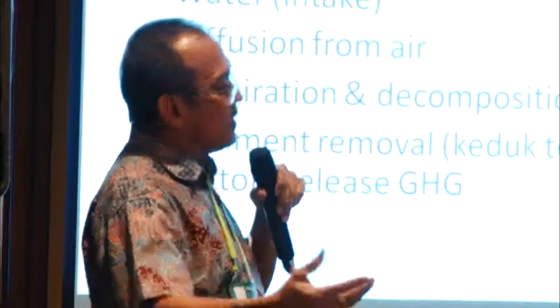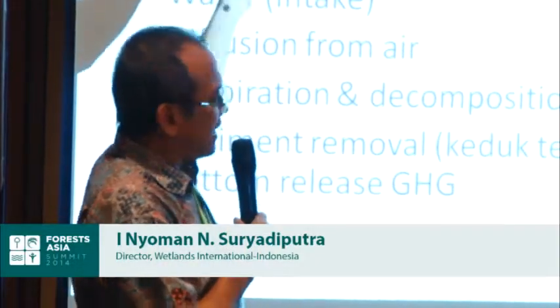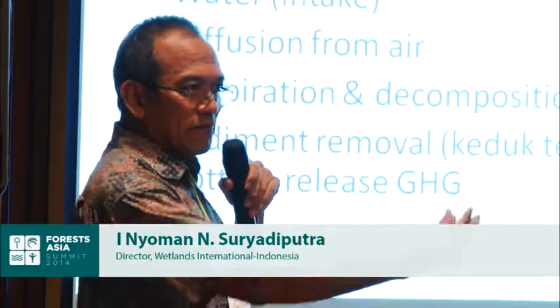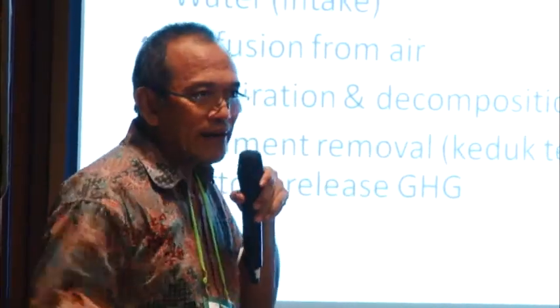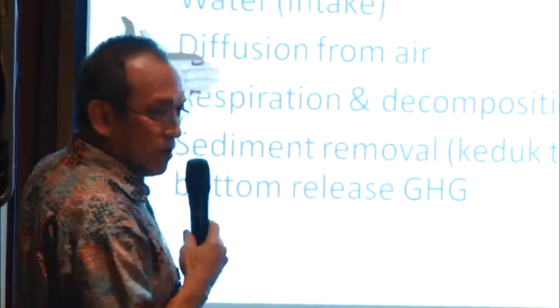Straight for the fish, actually bringing a lot of carbon. And the algae and the aquatic plants in the middle of the pond are also bringing carbon. And the water intake is very rich in nutrients, coming in from the rivers and also from the ocean. So what does it mean? The pond becomes a very fertile aquatic ecosystem. So then also diffusion.